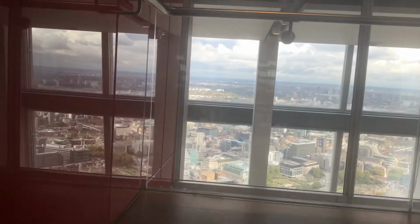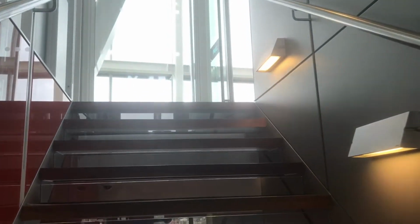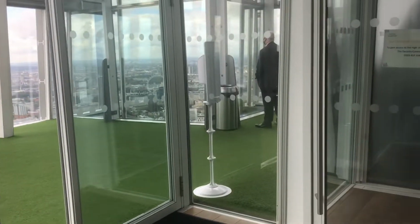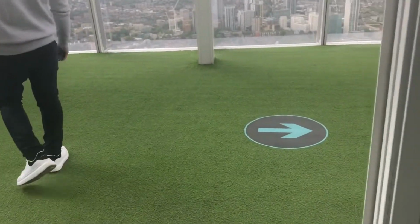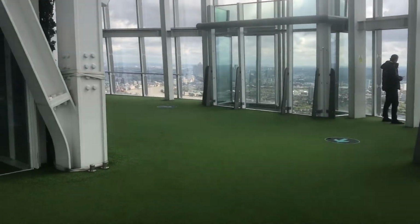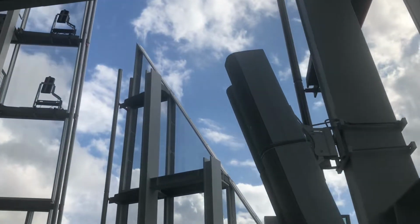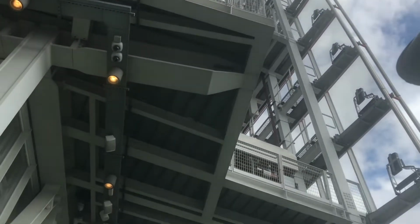It's the first day of October 2020 and the time is 12:25. And we are heading toward the top of the Shard. We finally got to level 72, which has an open air space and a beautiful view of the city.